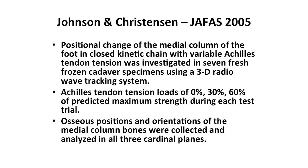They looked at the positional change of the medial column of the foot in closed kinetic chain with variable Achilles tendon tensioning, utilizing cadaver specimens. The Achilles tendon was loaded with tension loads of 0, 30%, and 60% of predicted maximum strength during each test trial. The osseous positions and orientations of the medial column bones were collected and analyzed in all 3 cardinal planes.